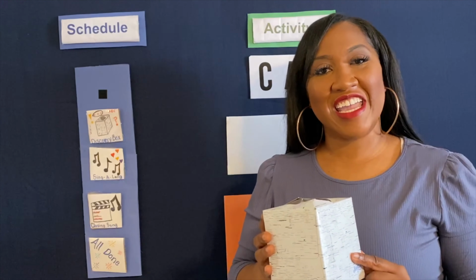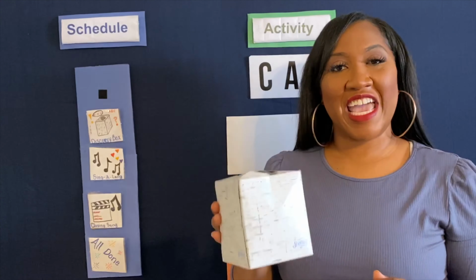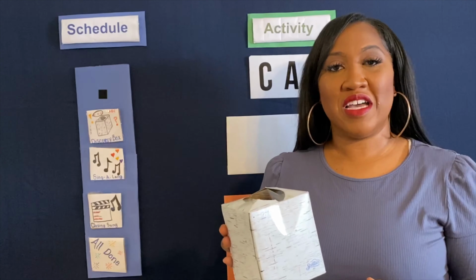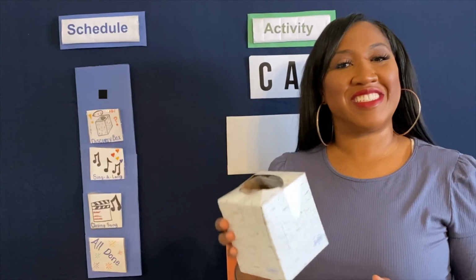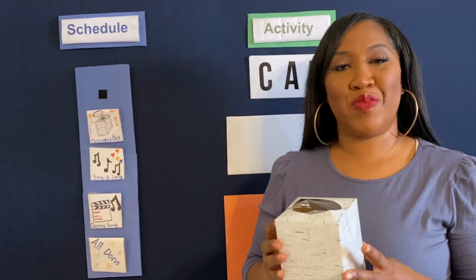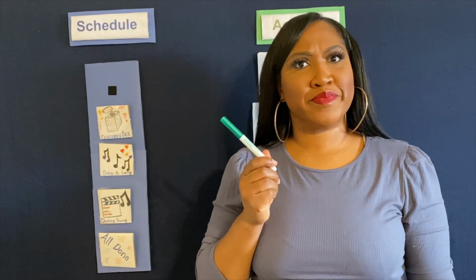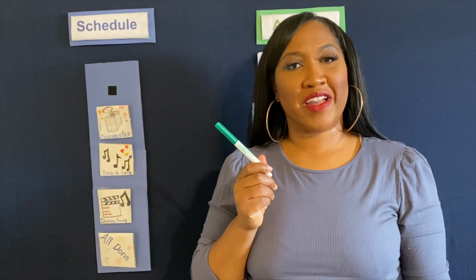Now, let's go to our discovery box to see what's inside. Are we ready to shake? Here we go. Shake it up, shake it up, shake it all the way up. Inside today, it's a marker. What can we do with a marker?